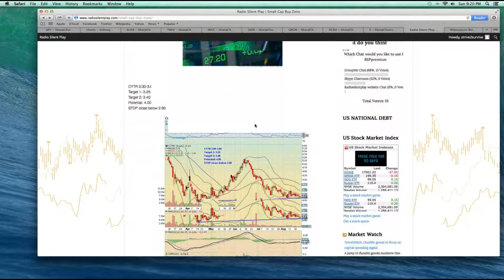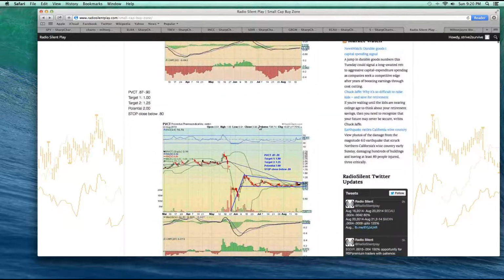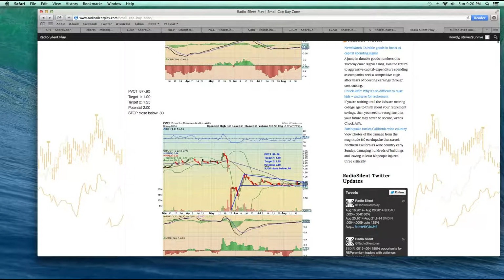Okay, that's the CYTR trade. Another stock that we're looking at is PVCT. It's a little bit of a longer trade. You've seen this long consolidation pattern. We got a little bit of a bullish flag pattern here. But what I'm looking at for this range is getting a little tight here.